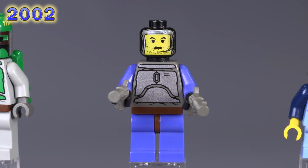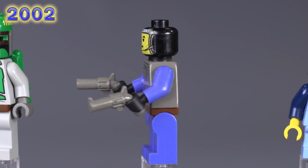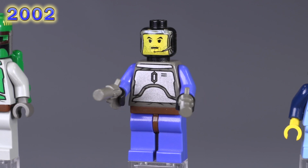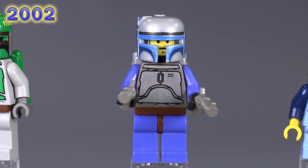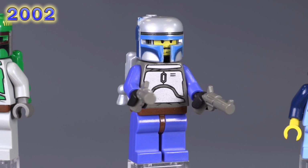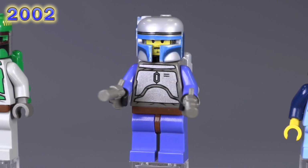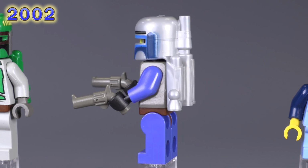It's actually relatively detailed. He's got reflective silver printing for the armor on the front, which is great, and by far my favorite thing about him is that he comes with the original pistols. I think they switched over to the pneumatic pieces for the later versions of this guy, but this was pretty simple because he had these nice long sleek, relatively simple looking blaster pistols. So this guy is amazing.